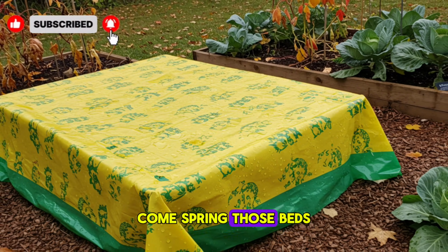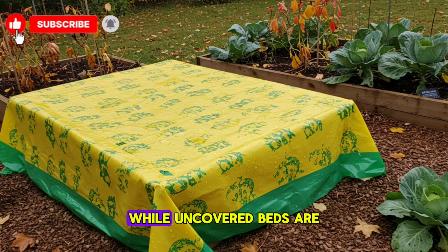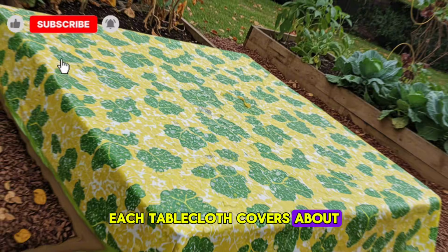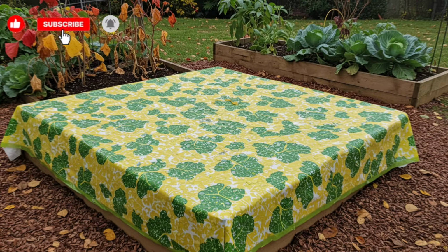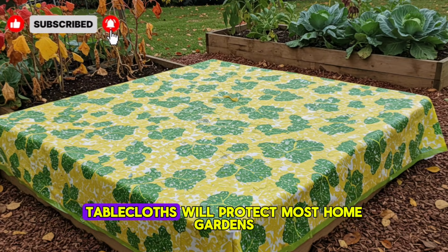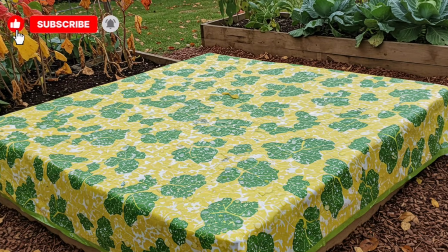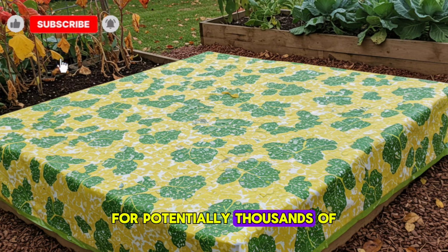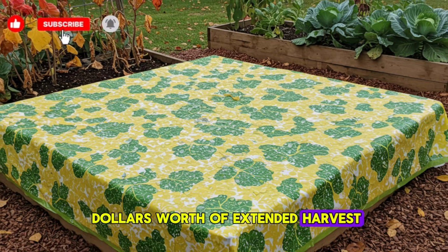Come spring, those beds are ready to plant immediately while uncovered beds are still cold and weedy. Each tablecloth covers about 6 feet by 8 feet, so 3 or 4 tablecloths will protect most home gardens. Total cost? $5 for potentially thousands of dollars worth of extended harvest.